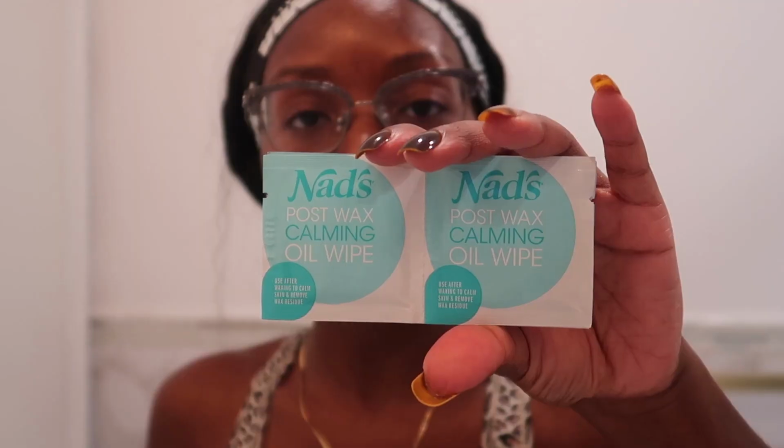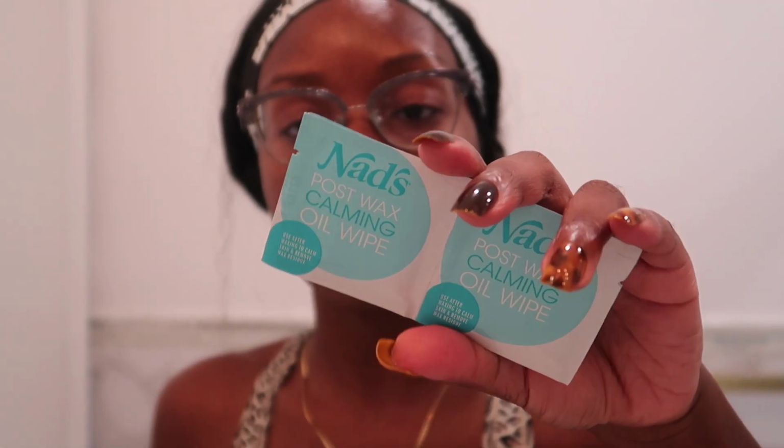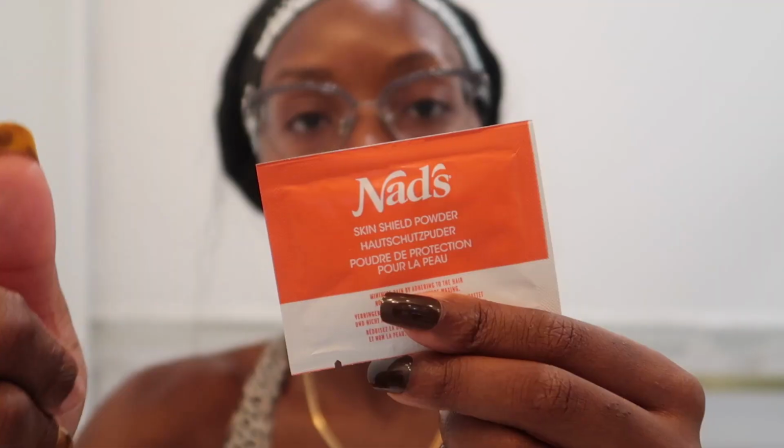It also comes with post wax calming wipes. You get four. And I don't know how you're gonna get four when you gave me 24 strips. Start adding up. And you get one skin shield powder. Here we go. It's not adding up, because if you gave me 24 of these strips, how am I supposed to make this stretch? Thank you. Alright, I'm gonna tag y'all in this video. I'm not gonna read the back in this video. I really don't feel like I need to read these instructions.